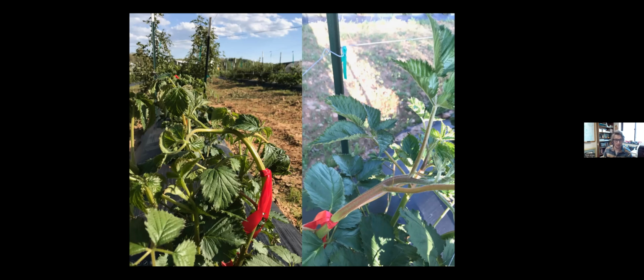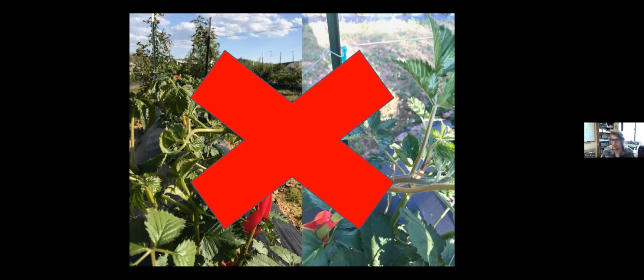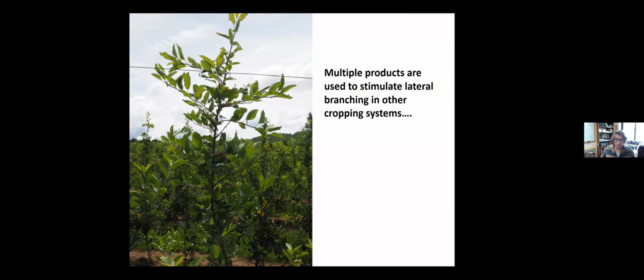But what we did observe was a flush of new primocanes that developed. So in all likelihood, to get to the same point of delaying harvest, you could do that by simply pruning all of the primocanes if you really wanted to do that. And we deem that as an unsuccessful area of work.